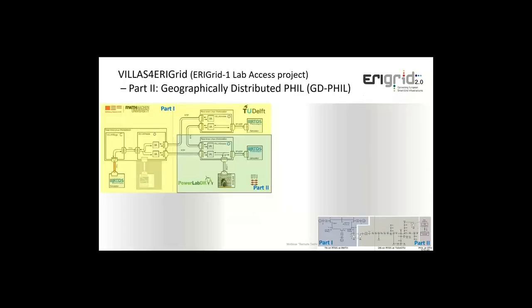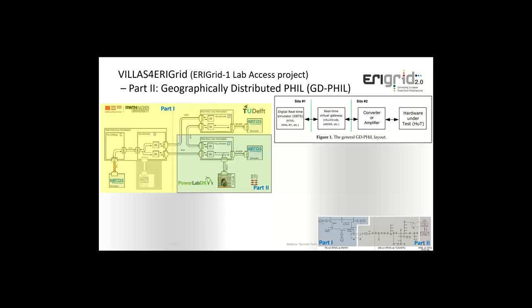For this specific experience, we're looking at the VILLAS for ERIGrid lab access projects in ERIGrid 1, which was planned as a sort of semi-external internal collaboration. We have TU Delft, that was an ERIGrid partner, DTU, also an ERIGrid partner, and RWTH Aachen, at that time not an ERIGrid partner. The idea was to look at geographically distributed hardware in the loop simulation, but also geographically distributed real-time simulation. After some preparation, we decided to split this into two stages, two experiments. Part one was a pure real-time simulation, geographically distributed, and part two was then looking at geographically distributed power hardware in the loop, where we're looking at DTU facilities being distributed. So that's what we're going to look at later.